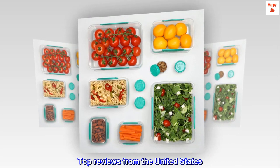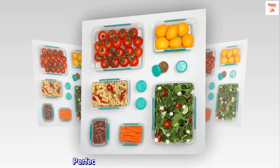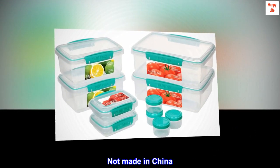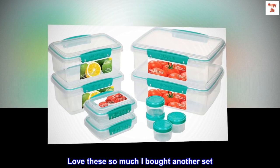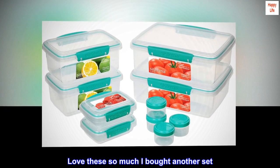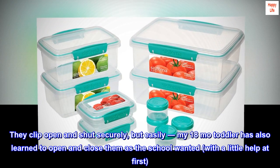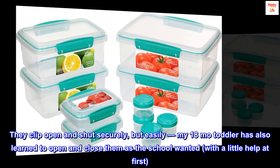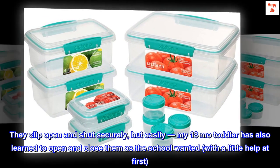Top reviews from the United States. Perfect for Montessori toddler's lunch. Not made in China. Love these so much I bought another set. They clip open and shut securely, but easily. My 18-mo toddler has also learned to open and close them as the school wanted, with a little help at first.